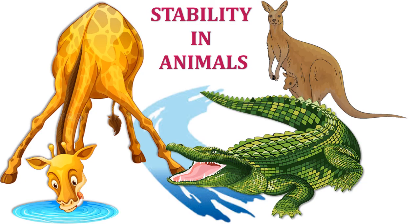The stability in animals is affected by two factors. First, the center of gravity, the point of equilibrium of a support system. Second is the base area. The position of the center of gravity, or CG, and the base area play an important role in animals.